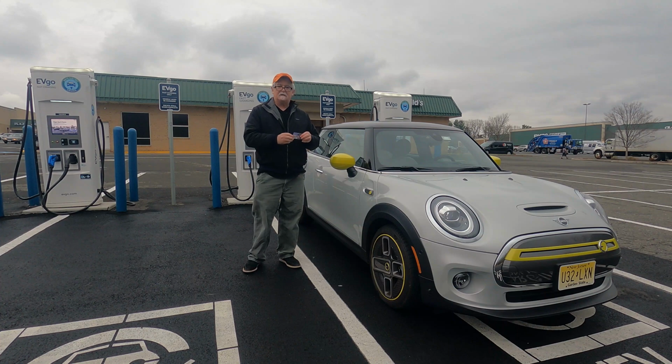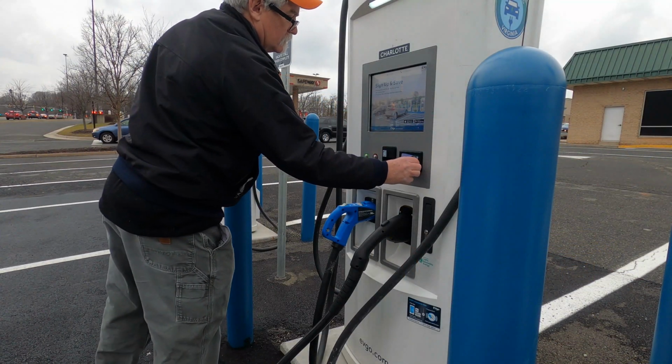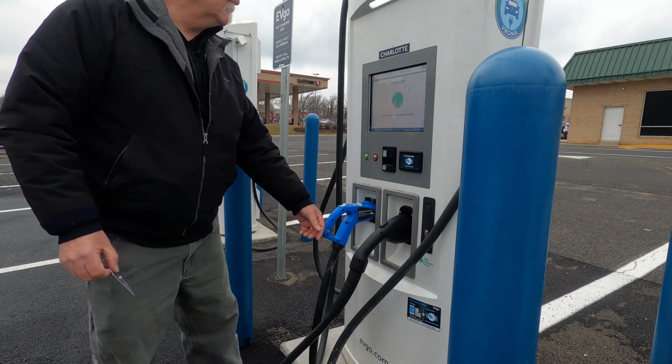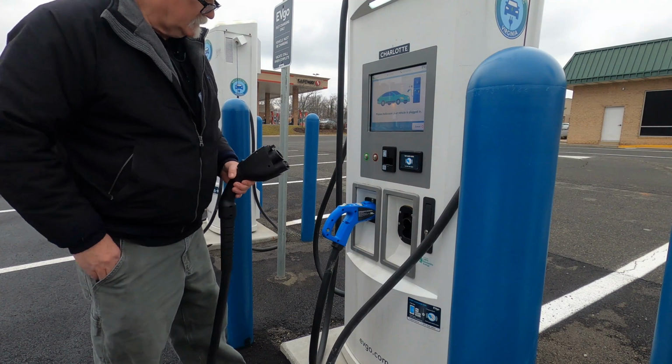So what you need to use for these kind of places is a card or a key fob with an RFID. So I'm going to use this, and we're going to go here and we're going to tap our card. Tap card here. So I've tapped my card. It's ready to begin.